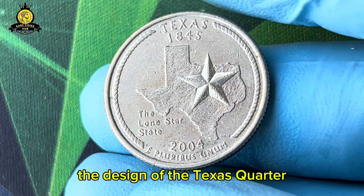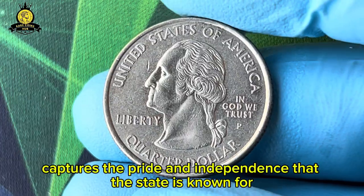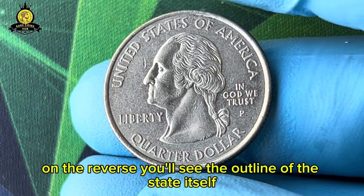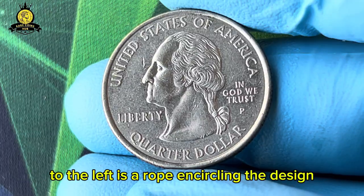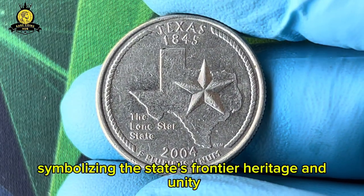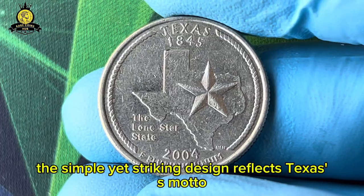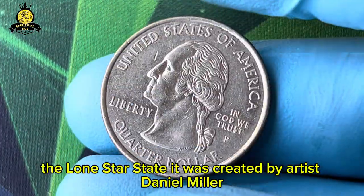The design of the Texas quarter captures the pride and independence that the state is known for. On the reverse, you'll see the outline of the state itself with a large lone star superimposed over it. To the left is a rope encircling the design, symbolizing the state's frontier heritage and unity. The simple yet striking design reflects Texas's motto, the Lone Star State.